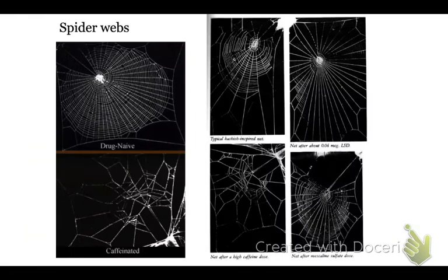Okay, this is just for fun. We're done with spiders and spider bites, but I don't think I put these in when I talked about the arthropods, but it's just kind of fun. Spiders build webs, and webs are really important and do really cool things. But here we see what happens when you administer drugs to different spiders. Okay? And it's kind of funny and kind of eye-opening.